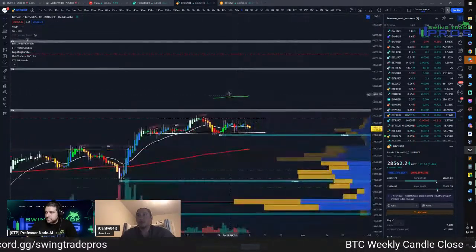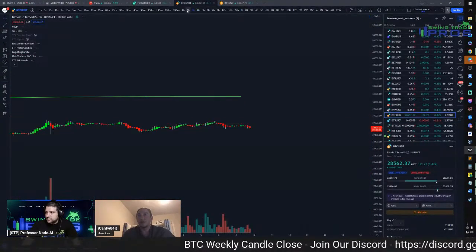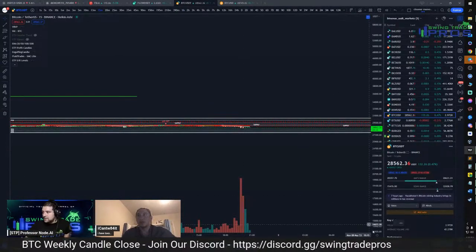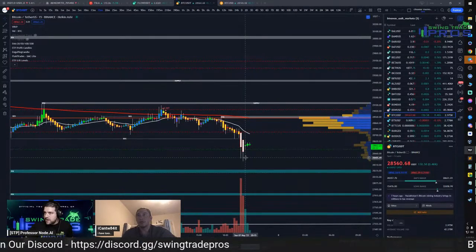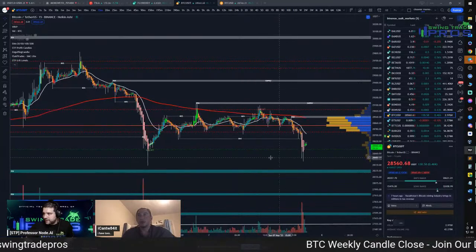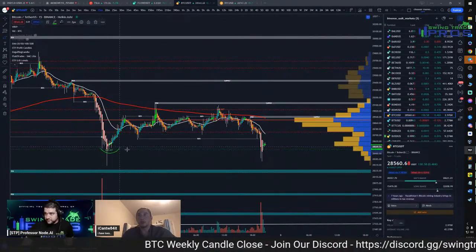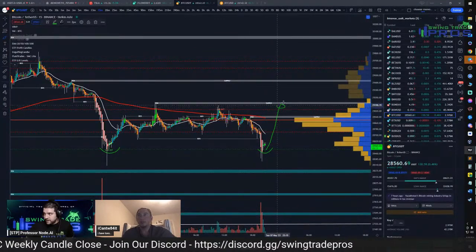Here, let me get this. That guy. Okay, so we did just get a liquidation spike here. See that volume that just picked up there? So it liquidated a bunch of people there. We could push back up here from here, maybe at least to the range high, 29 or something.